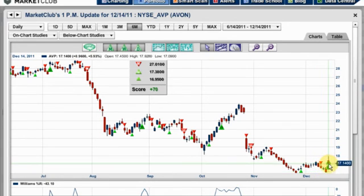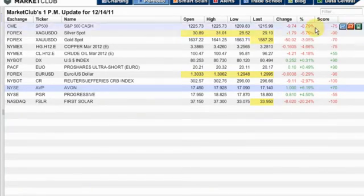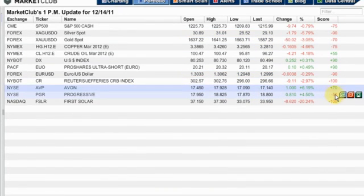I would not be so enthusiastic to want to buy this stock. The underpinnings just are not there. Could you see the market go to 19? Yes, it's possible, but I like to play for bigger moves than just $1. So let's go back to our next chart. That's going to be Progressive.